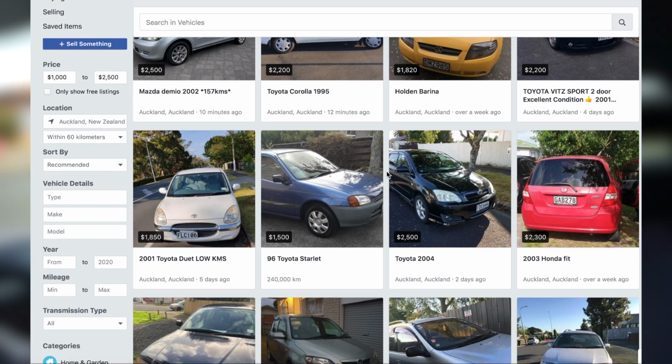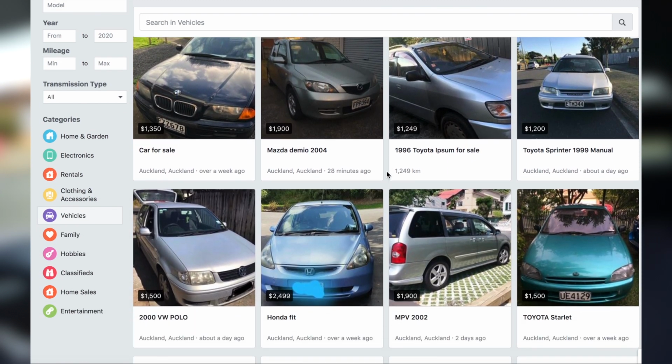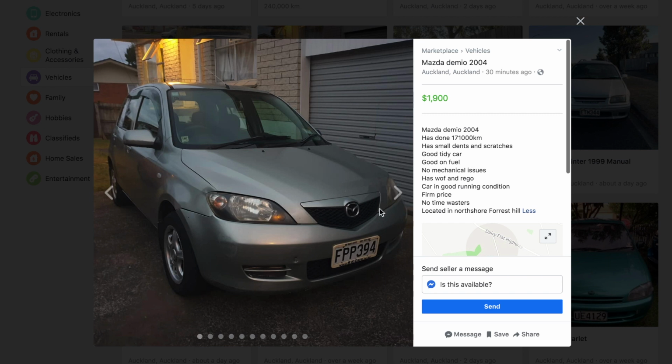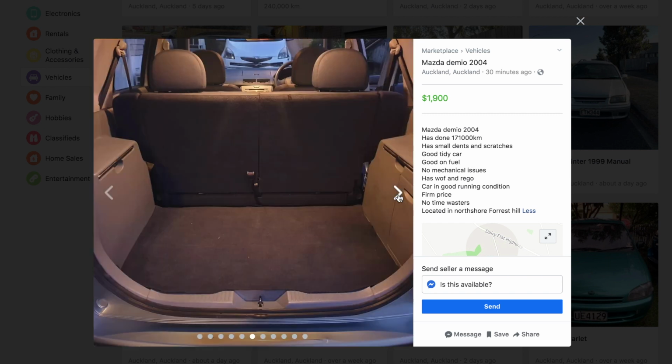There's a couple options for you. By far the most popular option in my opinion is Facebook Marketplace. I found that on Facebook Marketplace was the most activity, the most ads being posted daily, and it definitely had a lot more options than other websites. That also depends where you're located. If you're in a bigger city, you're going to have a lot more options.